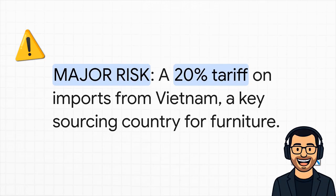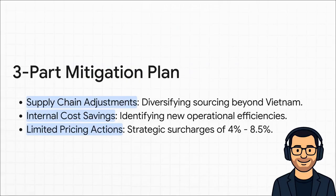It could smack both consumer demand and, of course, their own profit margins. But here's the thing. Management isn't just sitting around waiting for this to happen. They have a really clear, proactive, three-part plan. First, they're making supply chain adjustments, basically diversifying away from Vietnam so they're not so dependent on it. Second, they're digging in to find new internal cost savings. And third, they're doing very limited and strategic price increases.